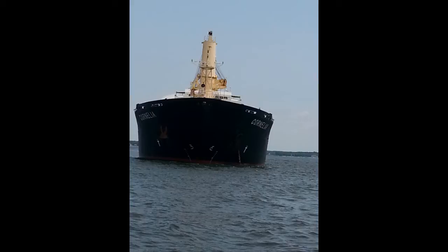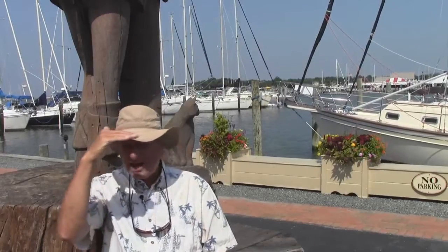Again, the Standard Horizon with the AIS, it just makes boating a little easier, a little safer. It's not going to take the place of radar or somebody watching.